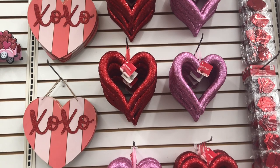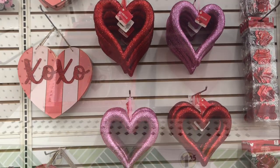Here are some more signs, and I just can't believe the selection this year. I think I want one of each.